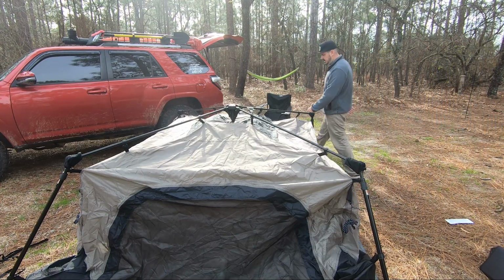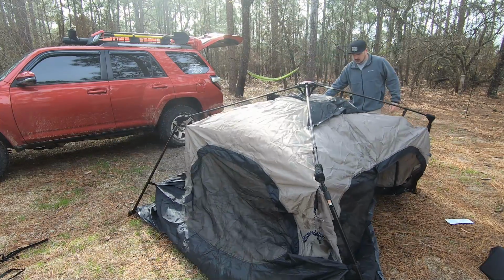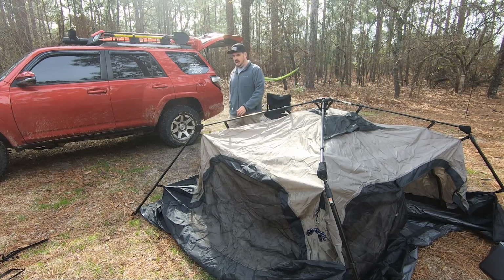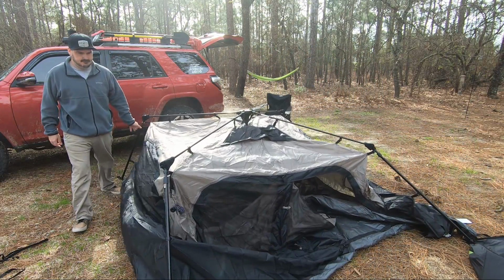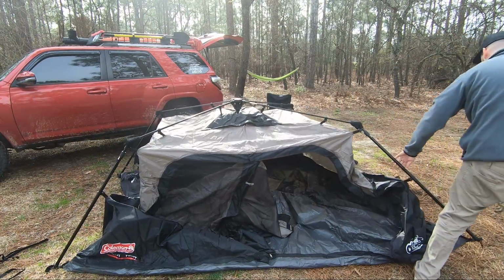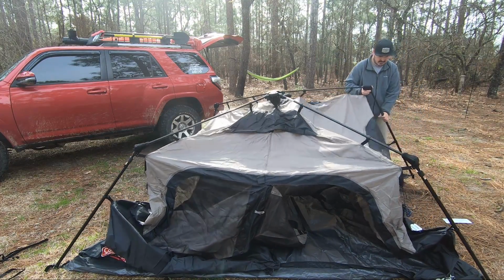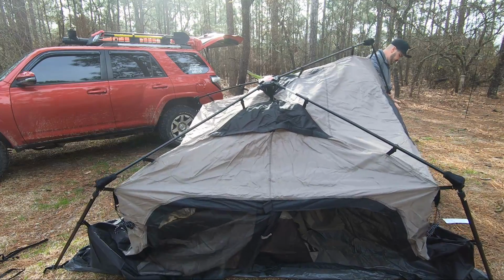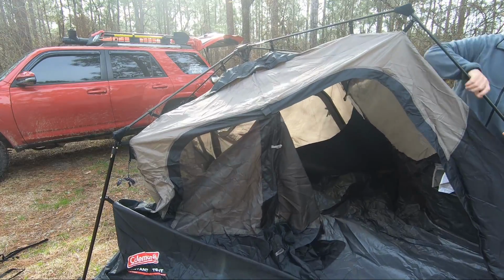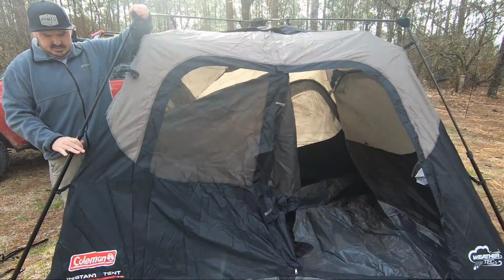I'm trying to shift it over for you guys so that way the front is next to you without getting it in the fire pit and getting it all messed up. Definitely a pretty wide bottom. Alright, so we're going to go ahead and extend this first pole out. Extend this one out. Extend this one out.